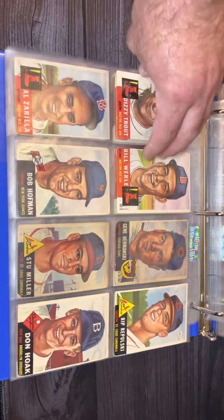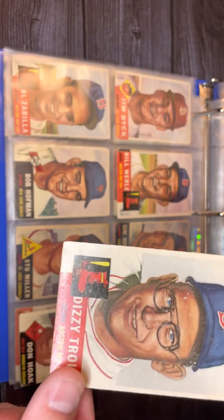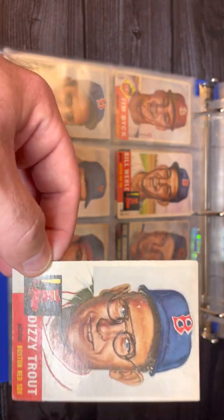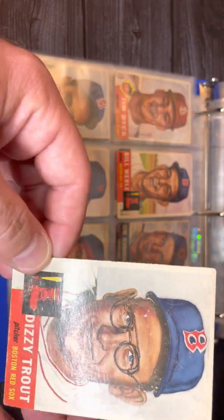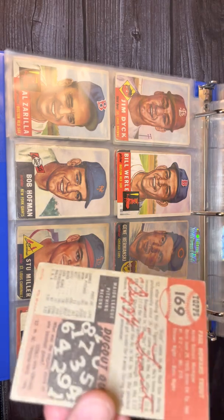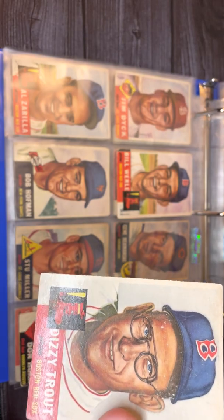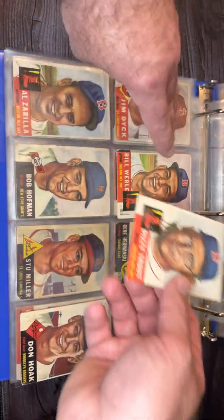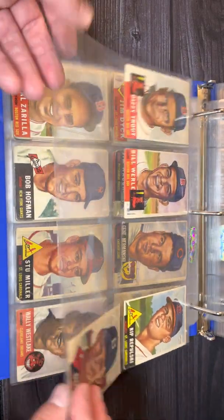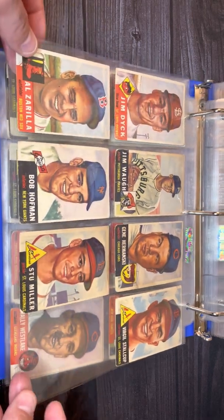Oh, here's the one, so this is what started it all. This was just a random Dizzy Trout 53 Topps card that was on a stack sale for like $3 or $4. I thought, I don't own any 53 Topps cards yet. I liked the way it looked. Thought it was funny with the glasses, so I picked it up. In the same stack, I picked up some random Phillies, and that's where it started, and here's where we're at now.